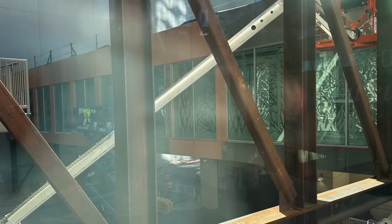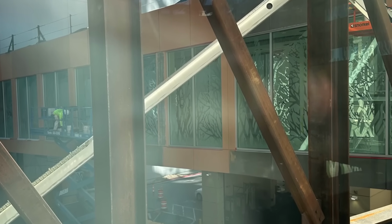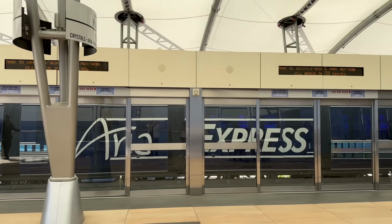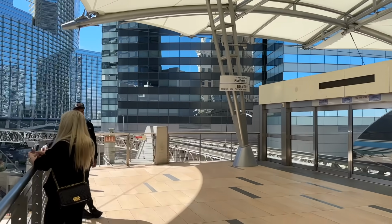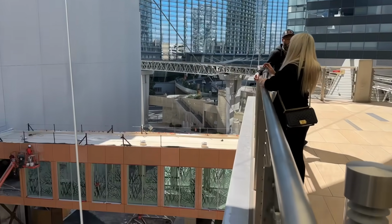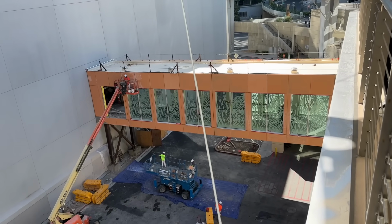If you take a peek through the window right here, you get a glimpse of it under construction. But actually, from the tram station, you get an even better view. Looks like it won't be long before we'll be walking from the Cosmopolitan to Bellagio, all indoors as well.